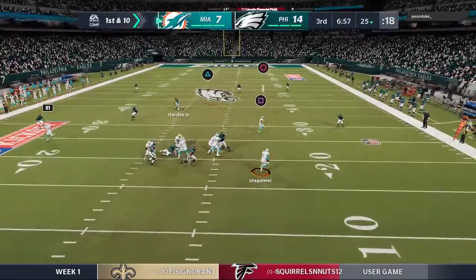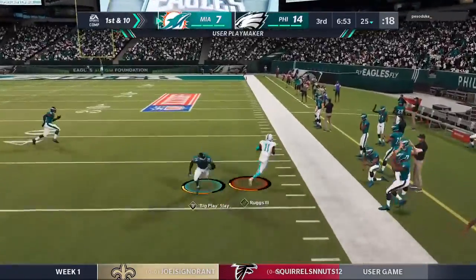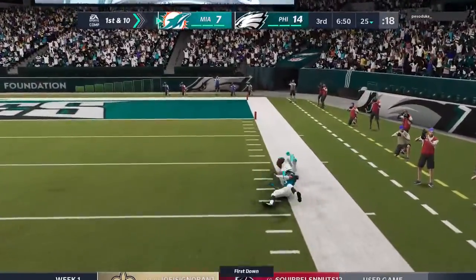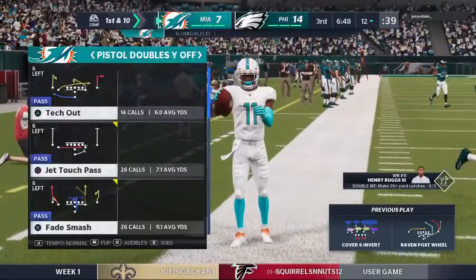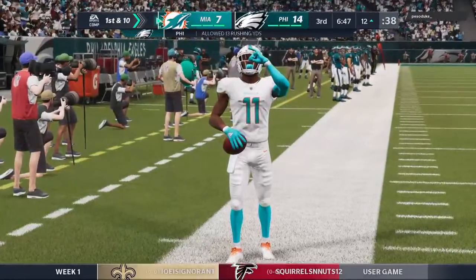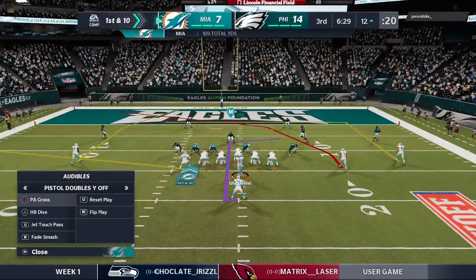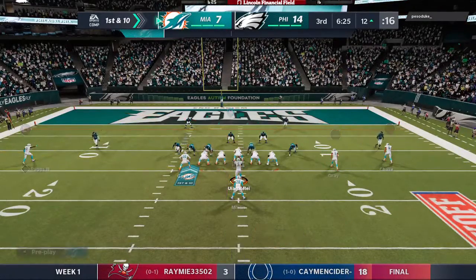See what happens. Eluding the pressure right. Man open. That's Henry Ruggs. And they do finally get him at the 12. A big play there on the catch and run. 63 yards. A real field flipper there as all of a sudden they've got a first down in the red zone.